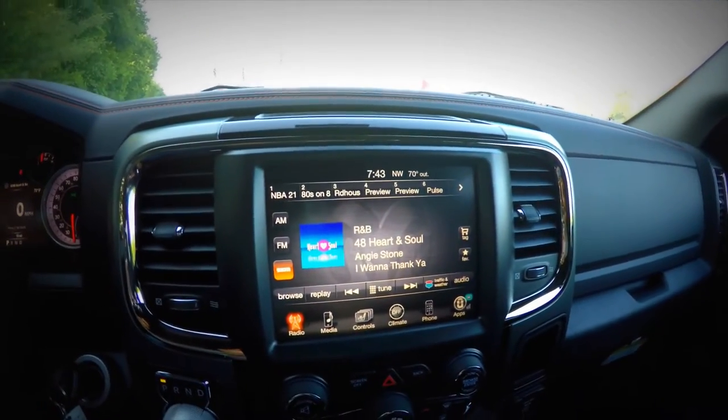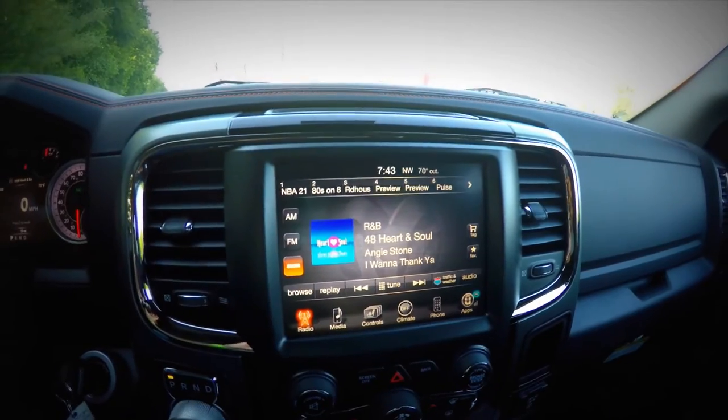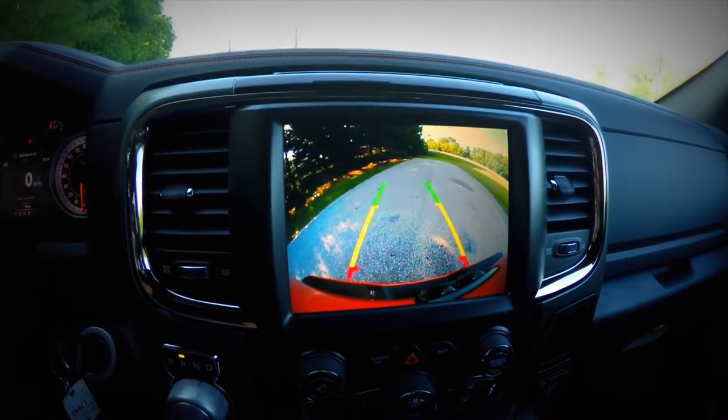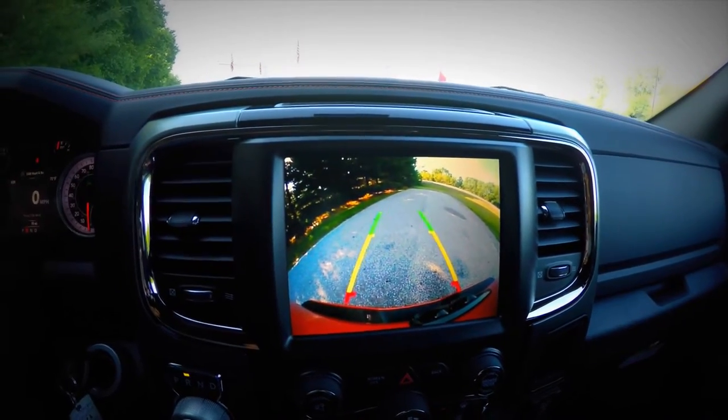Vehicle does have the 8.4-inch touchscreen display. It is nav ready. Also has a backup camera with adaptive guidance lines.